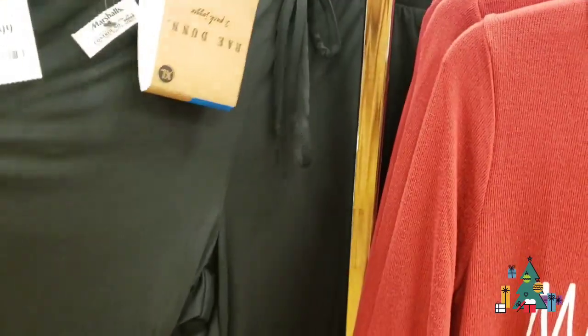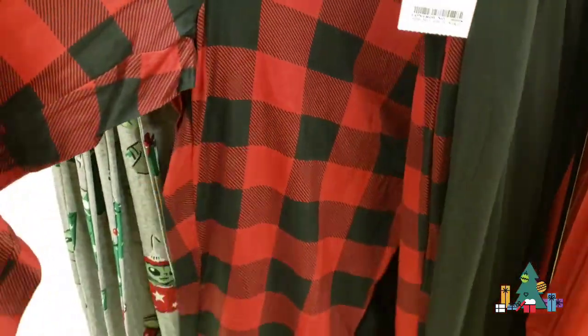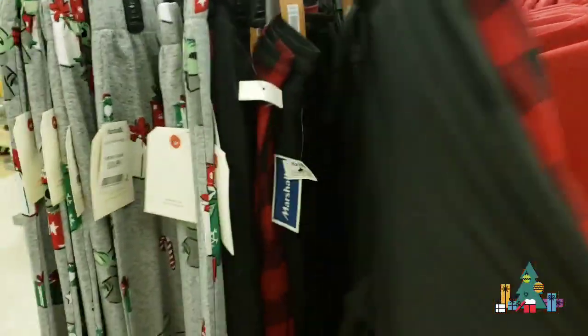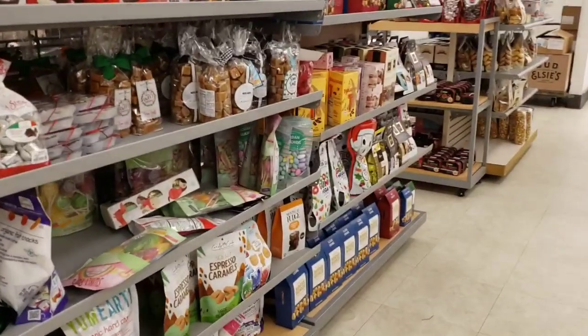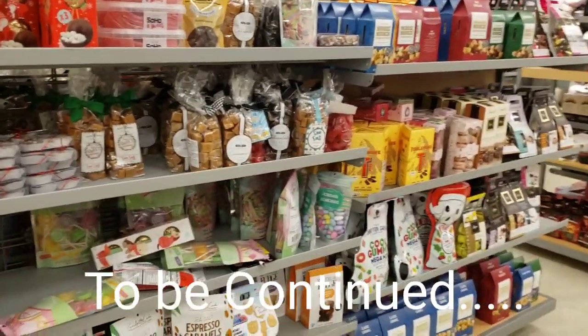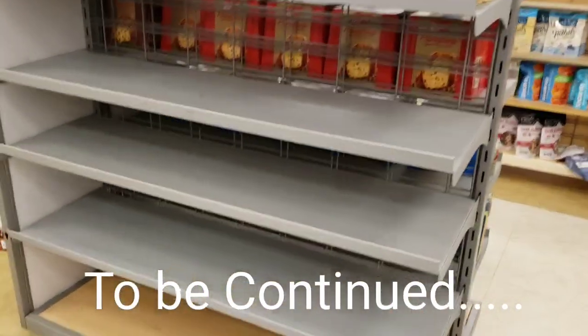Rae Dunn here, Noel, Mary, $12.99. Actually, two pairs for $19.99, not bad. More of my favorites. So much. They still have empty shelves too, which means more is coming.